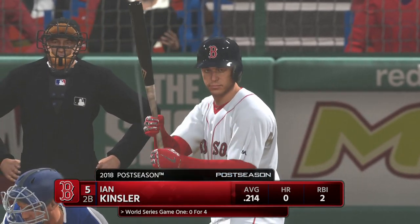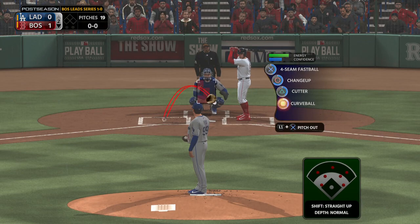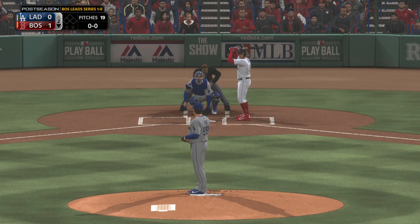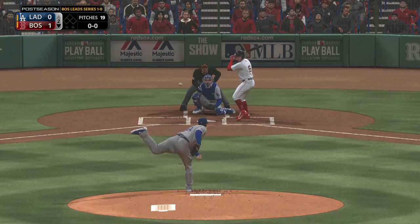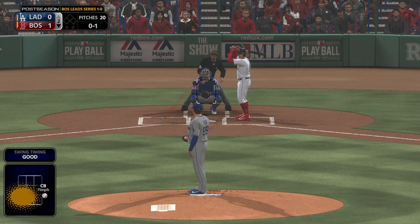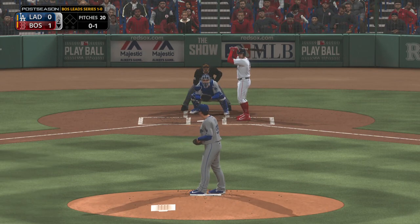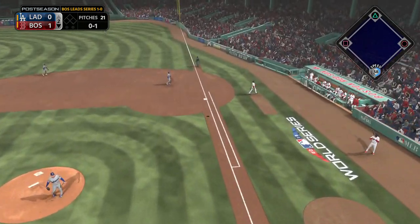Here's the second baseman, Ian Kinsler. He's set to lead off the home half of the second. Second baseman, Ian Kinsler, with the first pitch. Here it comes. Breaking ball in for a strike. Looking at his lifetime numbers, Kinsler is up over 1,700 base hits at this point in his career. Behind 0-2 now.